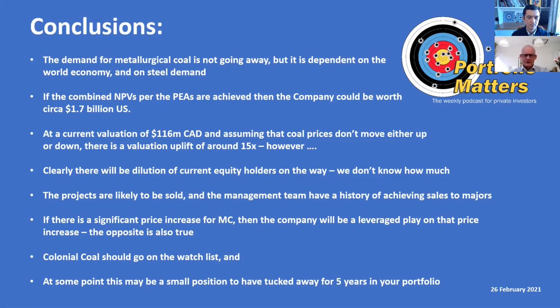The projects are likely to be sold and the management team have a history of selling to majors. If there's a significant price increase in metallurgical coal, then the company will be a leverage play on that price increase, and the opposite is true. So there is scope for significant upside, there's scope for significant dilution, and we may be entering the valuation valley, all of which make me think that there's no rush to buy it. It should go on the watch list, and at some point it may be worth buying a position and tucking it away for 5 years in the portfolio.